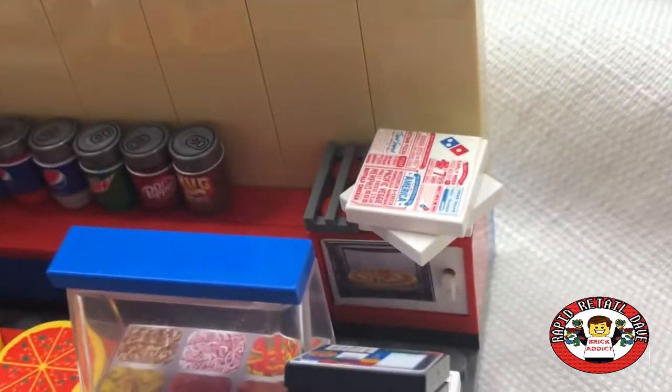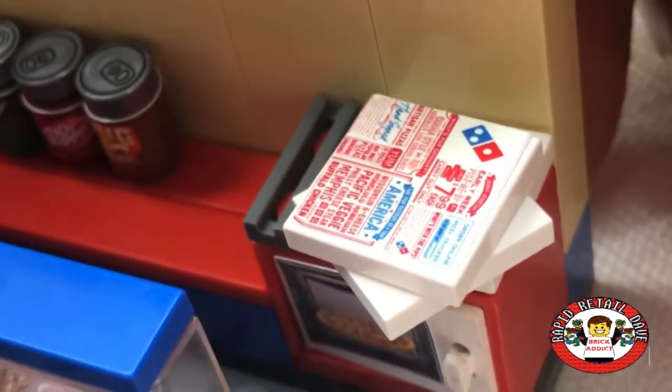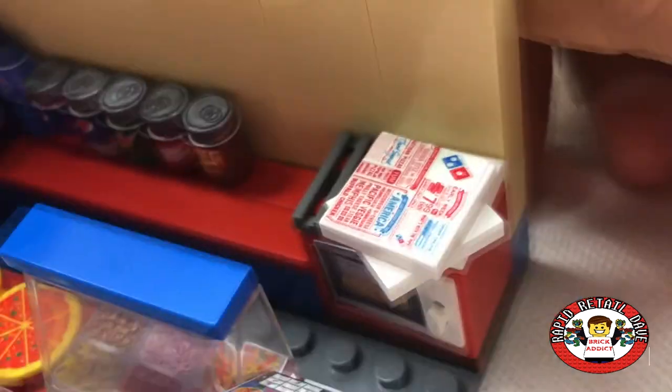As you can see, we got a couple pizzas baking in the oven right there. All right, got some pizzas. Look at that. That pizza box looks too real. It looks just like the pizza box that you would get when you order some pizza.